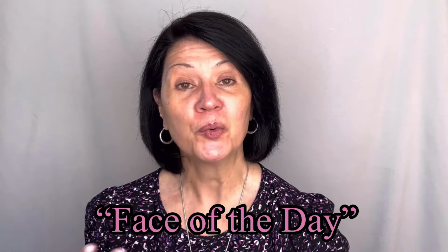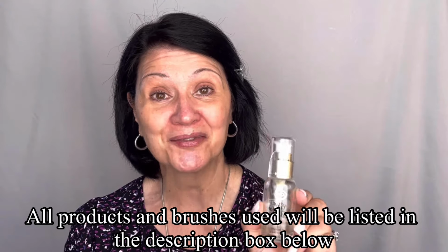And for that, I use this primer from Joah. It is a glow activator primer, and I love this primer. It keeps my makeup in place all day long, goes on real velvety and smooth, and I can't say enough about it. I love it.